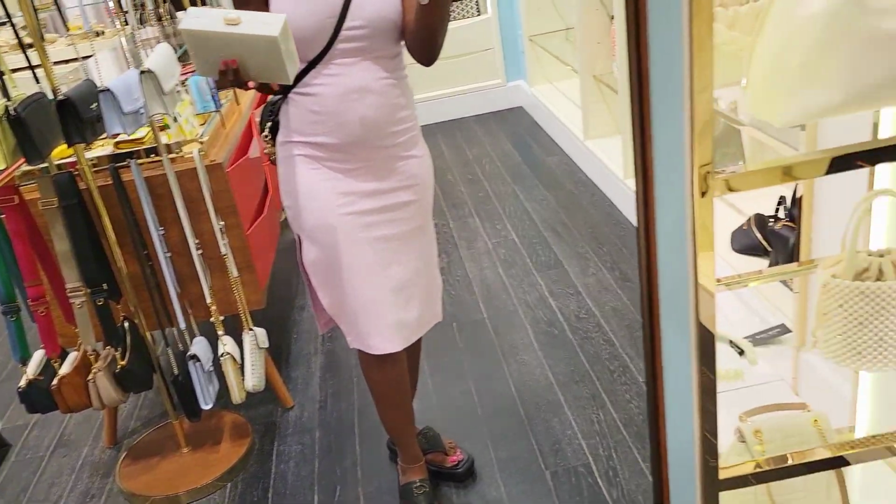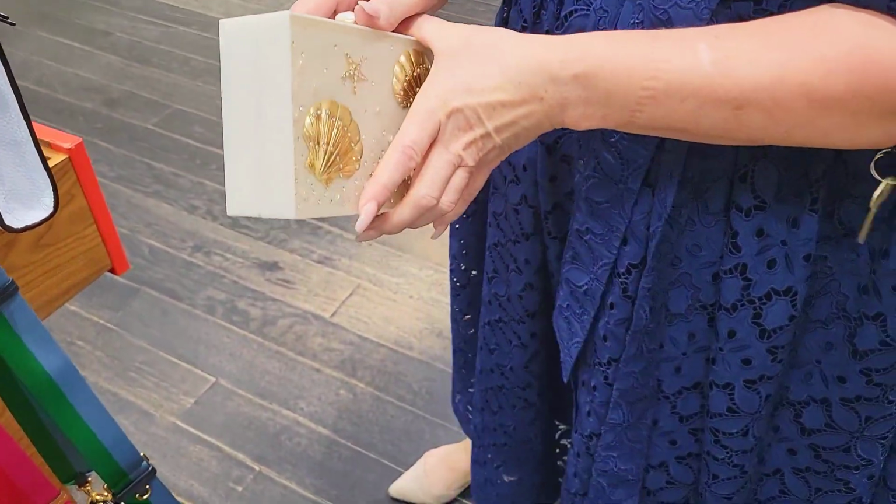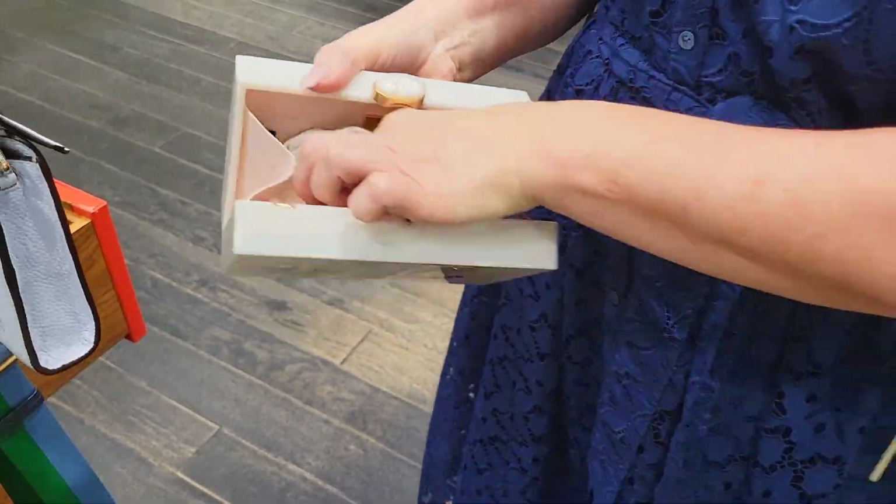And the back of the bag also has this beautiful glitter in it, the starfish. It was just beautiful, honestly. The associate was so helpful, so wonderful.